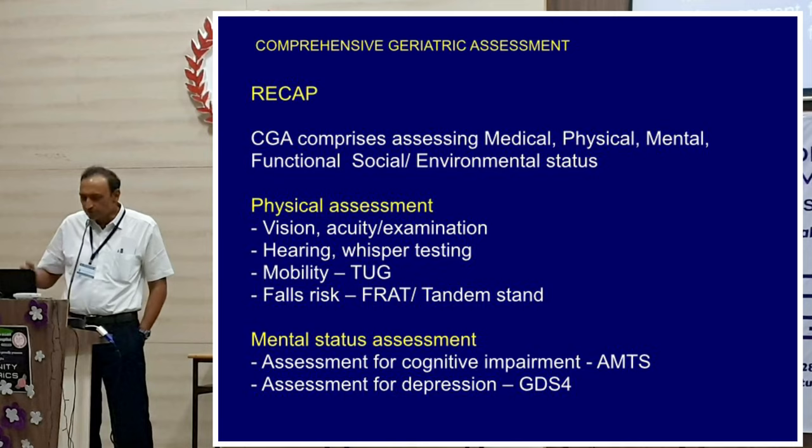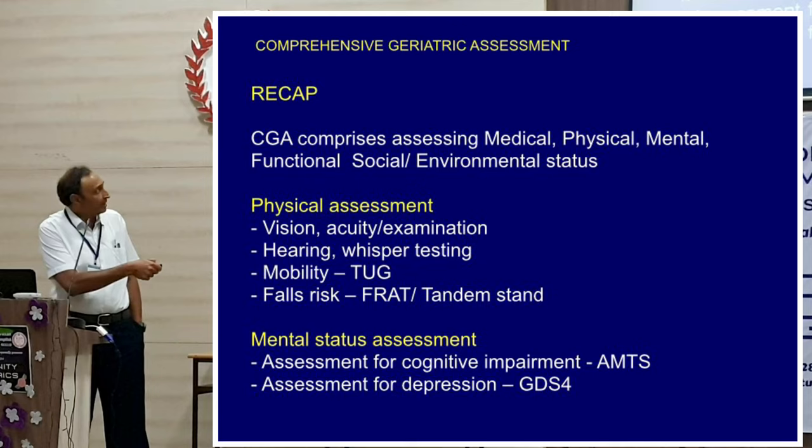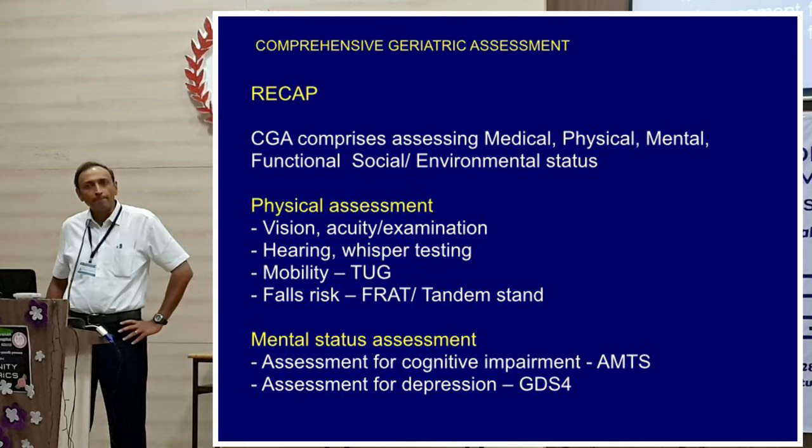So, thus far, we have talked about the CGA, we have said physical and mental. Physical, we have talked about vision, hearing, mobility and falls. Now mental status, we have talked about two things, cognitive assessment and the GDS-4. All okay so far? Right, I promise I won't take too long after this.